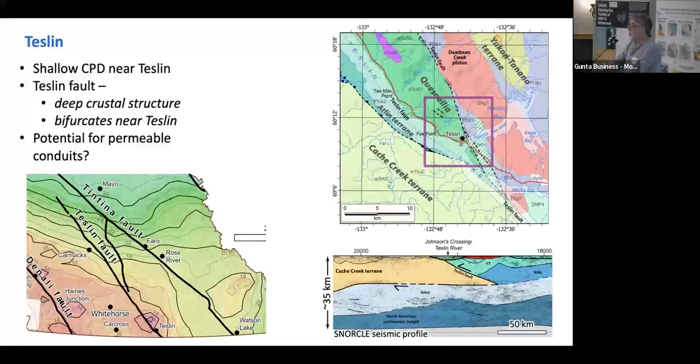All right, so I'll move on with Teslin. This is the last community where we've done a fair bit of work, so everything else should go pretty fast after that. There are going to be short things. So, what attracted us to Teslin? We had this fault-controlled geothermal system that we wanted to evaluate. There is a big fault going through Teslin Lake.